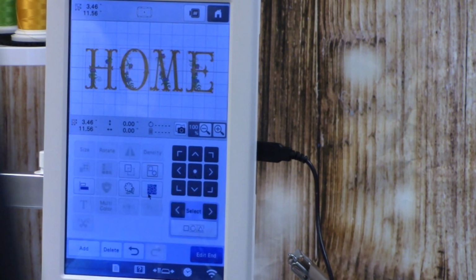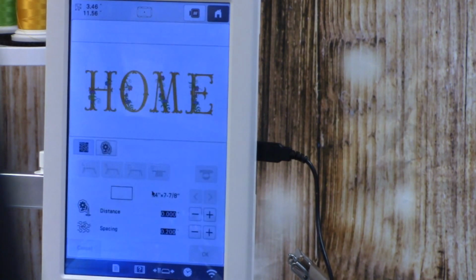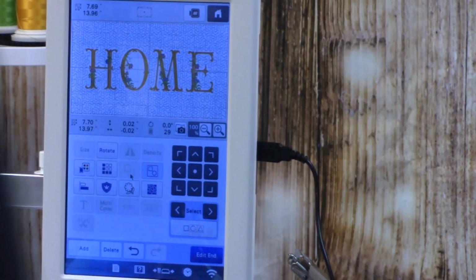And then right now everything is still selected. So I'm going to come back in and add quilting stitches with the same icon we used a minute ago. So that was great. It added everything around all of the letters.